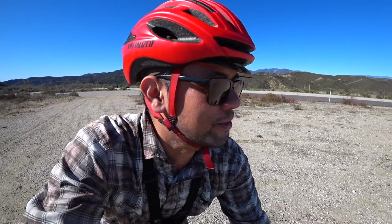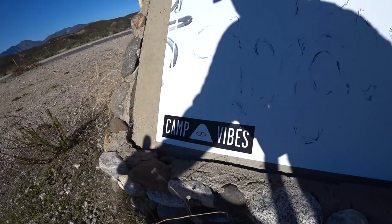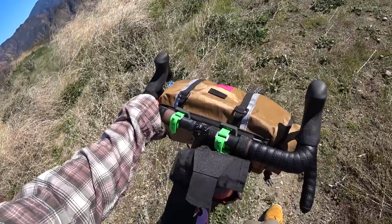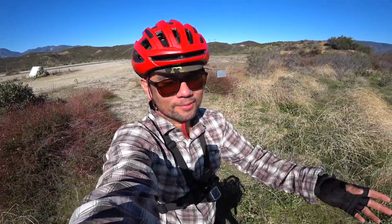So approaching what used to be a kiosk, we're assuming. No more kiosk, but nothing to be learned here except somebody likes polar camp vibes were had at this spot. It's crazy, it just feels so exotic and remote when it's not that far from the city.